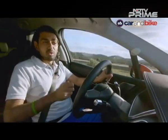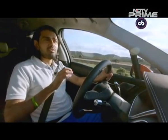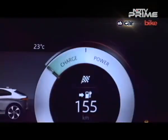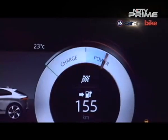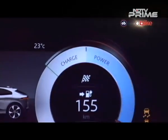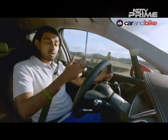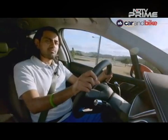Now, what it will also do is make sure that it manages the onboard systems very efficiently. So whether it's the entertainment or the climate control, again, it will try and give you the optimum amount of battery usage. And besides that, it of course takes into account weather conditions, topography, and even your driving style.